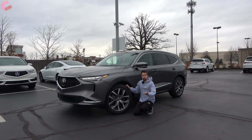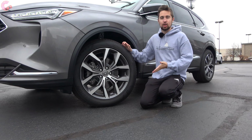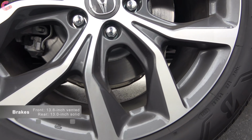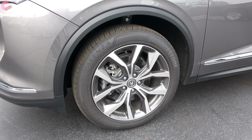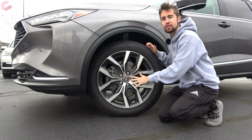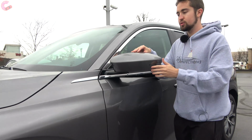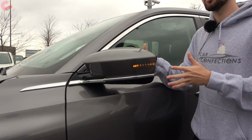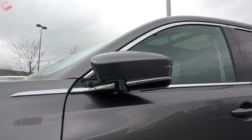Now as we move over to the wheels, another thing that the technology gives you is 20-inch alloy wheels. So this is actually the biggest size that's available on the MDX. The other trim levels just have different finishes, but on the technology specifically, you have the contrast finish with the gray accents in the middle, and I think they look quite nice. As we move on up here to the mirrors, you've got the chrome accent that runs along them, and the technology has all the features of any MDX mirror, so that will be power folding, heating, as well as blind spot monitoring.